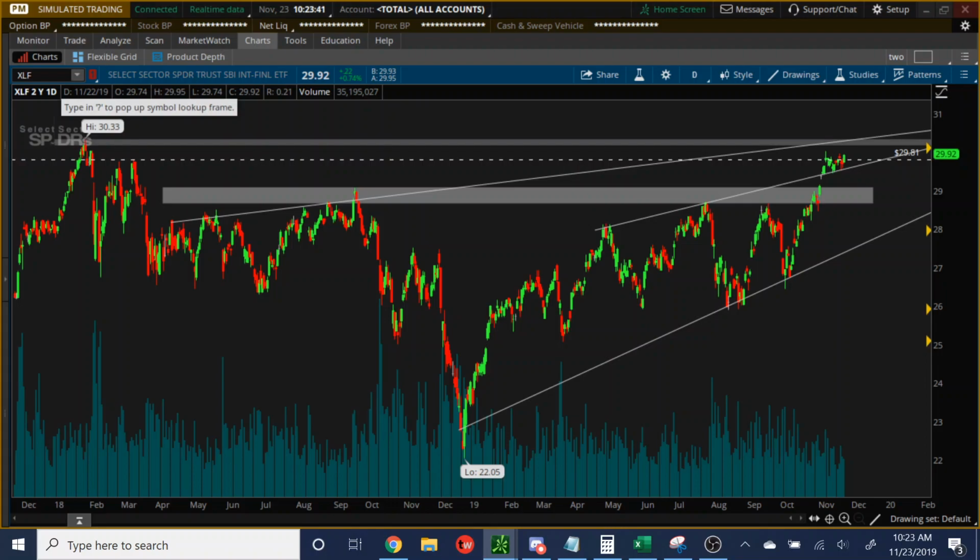guys, if financials are doing well, the market is not going to crash. It's not going to go down. The economy is fine if financials are fine, okay? So watch this area on financials. They're sending us a signal, guys, and we got to pay attention to this.